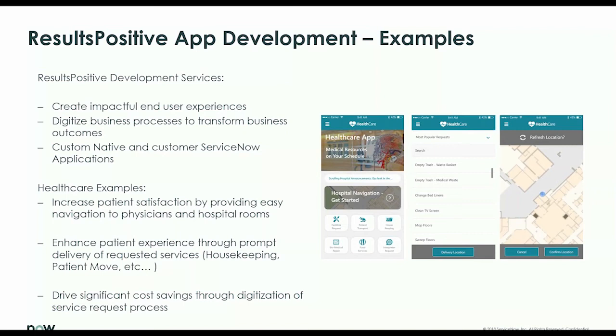A couple of examples, tying this to healthcare: opportunities to improve patient satisfaction by helping patients as well as visitors navigate across the hospital. That's an example of creating custom apps that we do. Another example is helping automate the request process, which we do on the ServiceNow platform as well as with custom apps. Internally, when organizations get a voice-activated or face-to-face request, they can quickly check who's available and provide that on-demand function, getting someone very quickly to perform housekeeping, a move, or a transport service. Then there's the digitization, using ServiceNow's own mobile apps, which can also be tailored to your organization's needs.